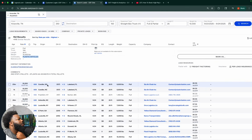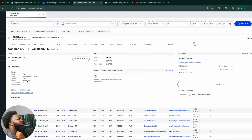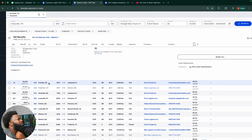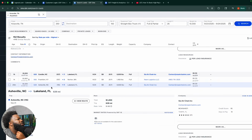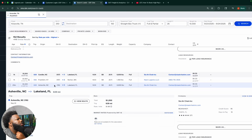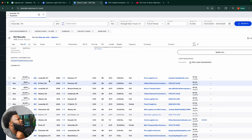Plastic articles. Yeah, I feel like we saw this. This is a new one. Candler, North Carolina to Lakeland, Florida. 26 feet, 8,800 pounds. No notes, but right at about $2 a mile. Asheville, North Carolina is just the same thing. Yeah. So multiple brokers are posting this just to see what they can get for it.